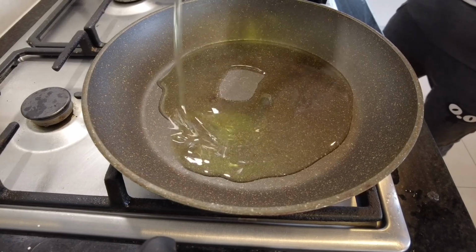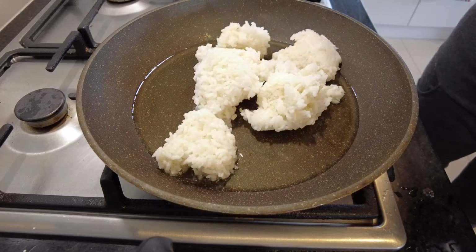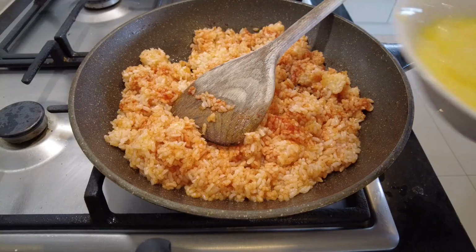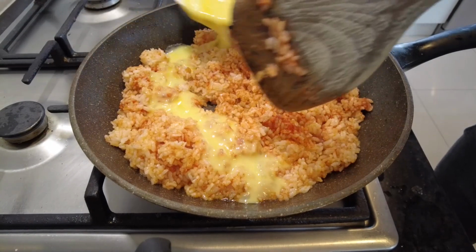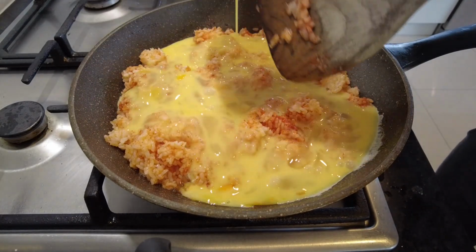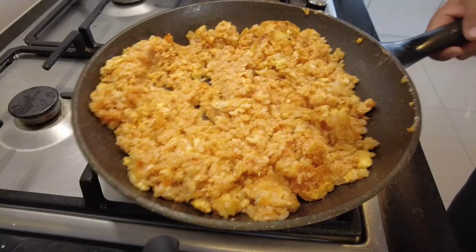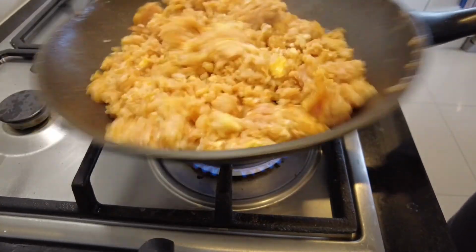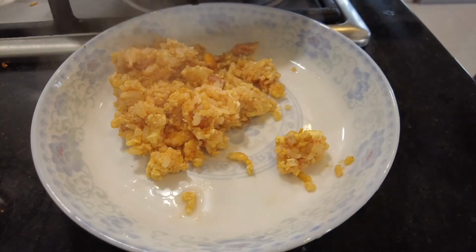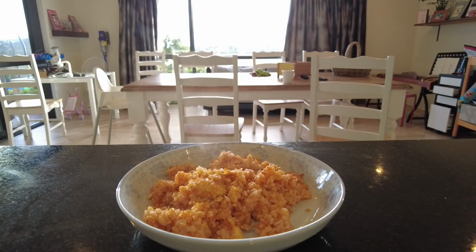I'm a mother of three girls, so I'm always very busy. Start of the day, I fry some rice with my quail eggs. Hope they all like it. They're mostly sweet, but sometimes not. Let's see what's gonna happen.